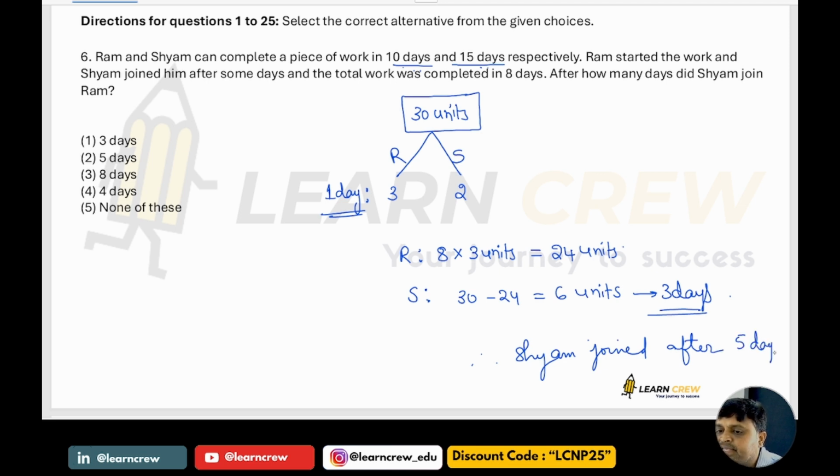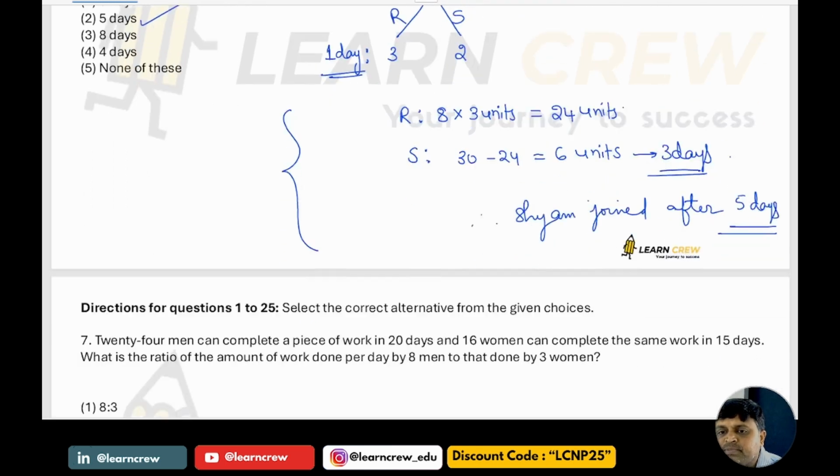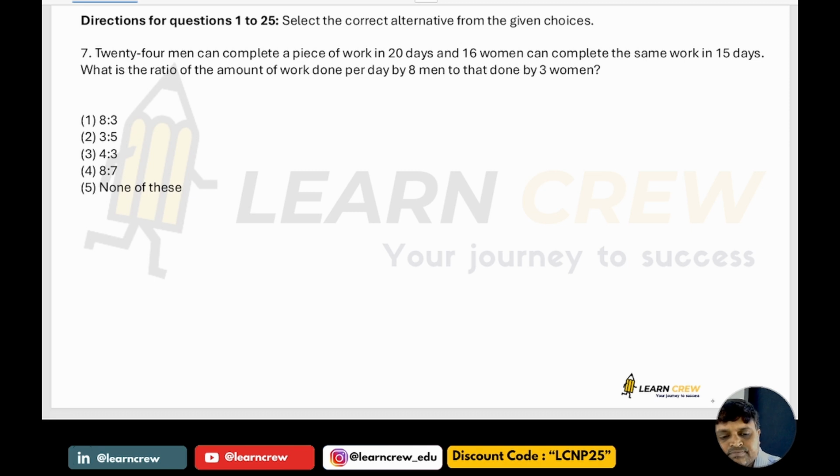So first 5 days Ram only is working. So in the first 5 days, 5 into 3, 15 is completed. After that, when Shyam joined, Ram and Shyam together are doing 3 plus 2, 5. The remaining 15 can be completed in 3 days. Thereby first 5 days, Ram alone, then together 3 days, 5 plus 3, 8 days the work is completed. This is the simple thing which we have to do. So what is the answer here? Shyam joined after 5 days. Next question.